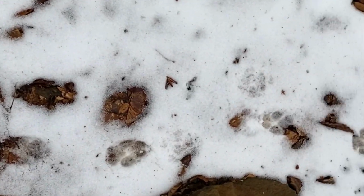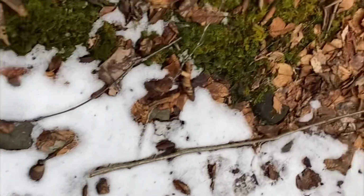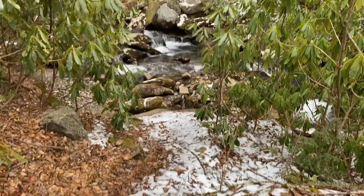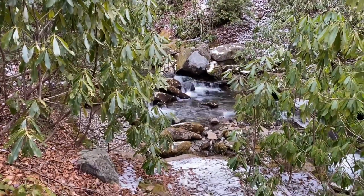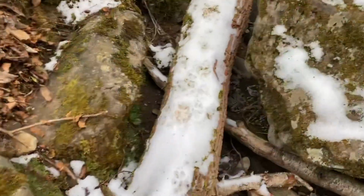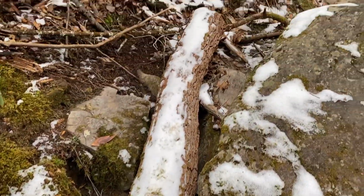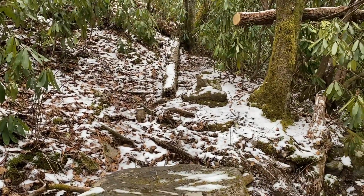These are pretty fresh, and that looks like more than one. All right, should be the last stream crossing for the day here. Wish me luck that I don't slip and bust my butt. Looks like my little friends crossed right here too, just staying on the trail, whatever they are.